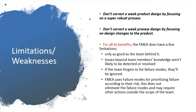So you can't correct a weak product design by focusing on a super robust process. In other words, you say, as a design engineer, oh well, those guys are going to get rid of it when it gets to the manufacturing side of things. No, it will not be able to be eliminated or reduced or mitigated because your processes do not match what you are in fact designing, or you have not taken into consideration design for manufacturing. On the flip side, if you've got a design but you've got weak processes, you can't expect that you can correct the weak process design by focusing on design changes to the product.